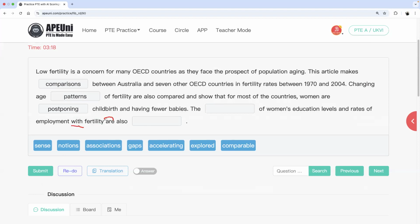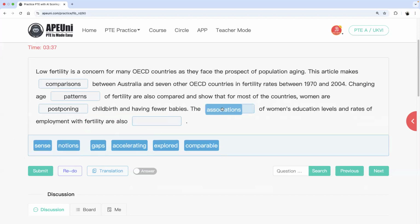And it has to be plural because it says "are." So how many options do we again have? 1, 2, 3. The rest are gone. And which word goes with? I just said that. So associations. So we can say the associations of women's education levels and rates of employment with fertility are also dash.